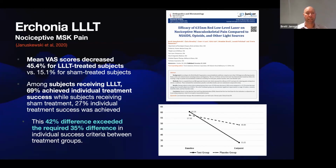And then the overall summary, we shared this in those graphs earlier. You've seen that graph already. So showing plantar fasciitis, showing low back pain, showing the neck and shoulder pain. When we put it all together and you're comparing it to NSAIDs, LEDs, opioids, etc., between the different groups of treatments, mean VAS scores decreased 45.4% for laser to 15.1% for the sham, which of course is LED in the sham for Erchonia. Among the subjects receiving low-level laser therapy, 69% achieved individual treatment success, while for subjects receiving the LEDs, 27% individual treatment success was achieved.